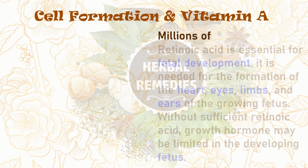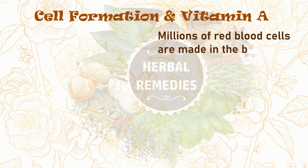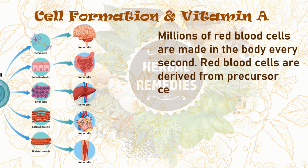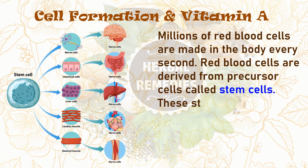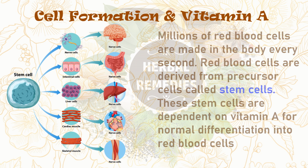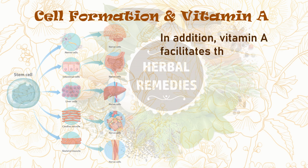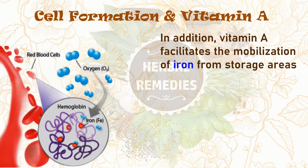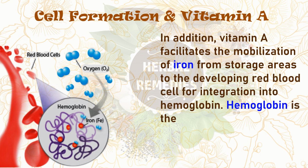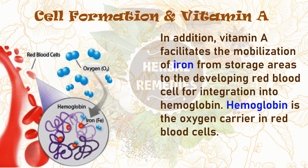Millions of red blood cells are made in the body every second. Red blood cells are derived from precursor cells called stem cells. These stem cells are dependent on vitamin A for normal differentiation into red blood cells. In addition, vitamin A facilitates the mobilization of iron from storage areas to the developing red blood cell for integration into hemoglobin. Hemoglobin is the oxygen carrier in red blood cells.